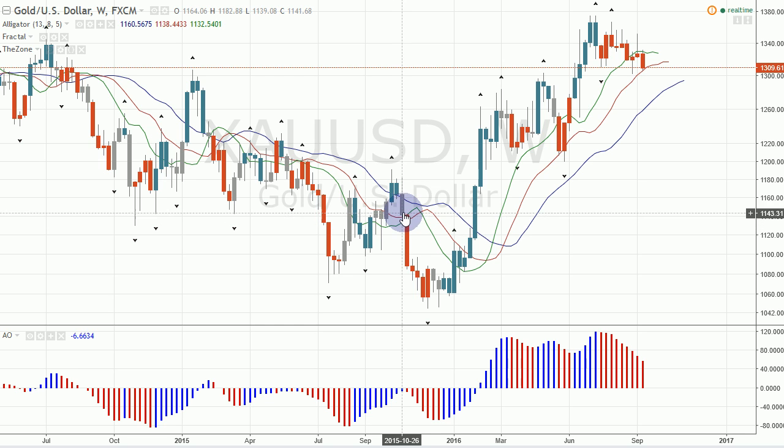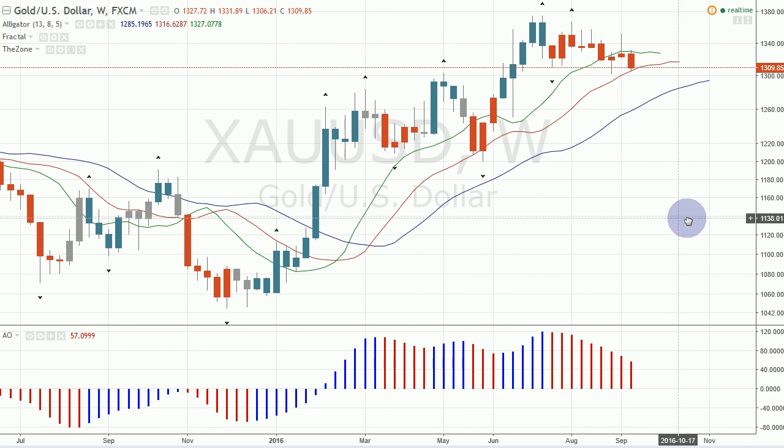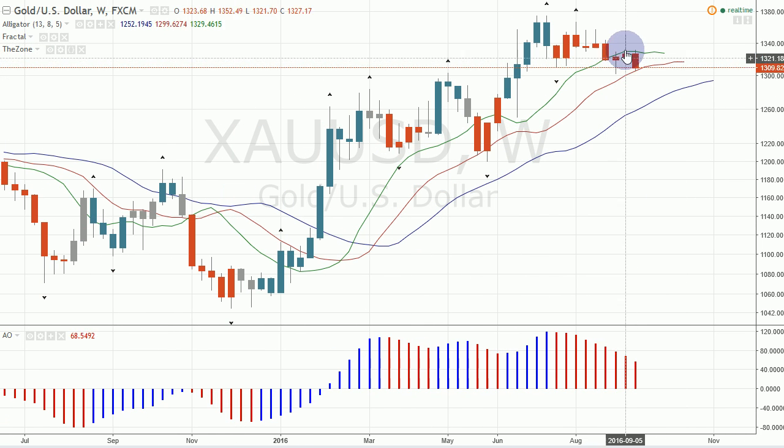Alright, let's take a look again at market trends. Here's gold, talking about this forever. This week closes right inside the balance zone, while the last couple of weeks, the last 2 weeks, were actually showing that they want to go to the upper border, to the green line of the balance zone. This week is coming into the middle of it.